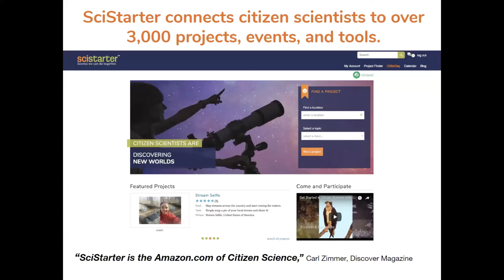But the core of SciStarter is the website itself, where people can search projects and people can add projects. So a project like Blue Thumb, for example, would create a profile on SciStarter with different fields. Maybe they'll tag their location, so Oklahoma. They'll tag what the thing is, so water, where people could do it, the amount of time it might take to participate in the project, and all these different search terms. And then folks would be able to use the SciStarter Project Finder to search for it.